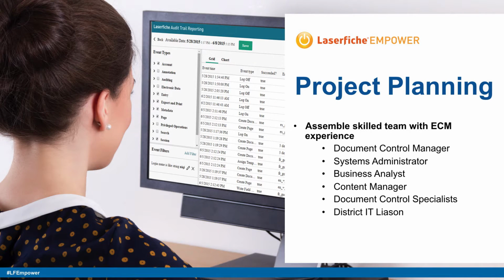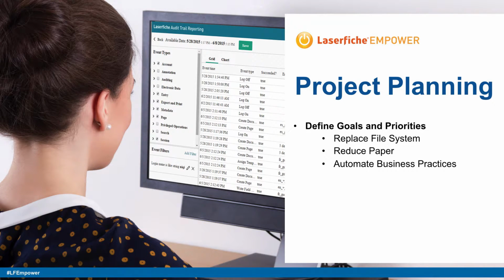So once you've got your team assembled, again, hopefully you've gone into this with goals and objectives, but if not, you certainly want to define them, define your goals, define your priorities. Again, when we started with Laserfiche, our priority was to replace the file system, get off of Novell, use Laserfiche as a file system. Now, we drove Laserfiche nuts with this goal and this priority because it's not a file system. They didn't want us treating it like a file system. But damn, is it not better than Novell NetWare. So it actually gave us a lot of ability to start using Laserfiche.